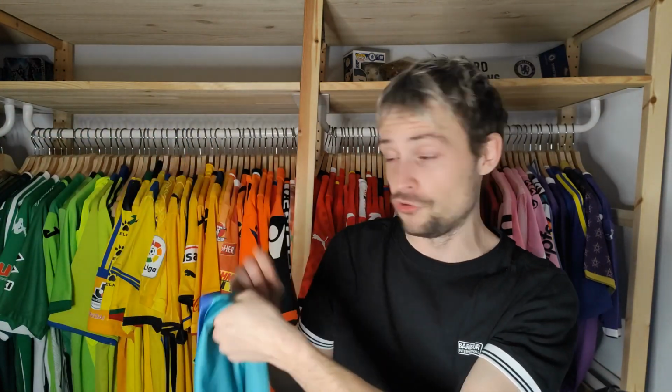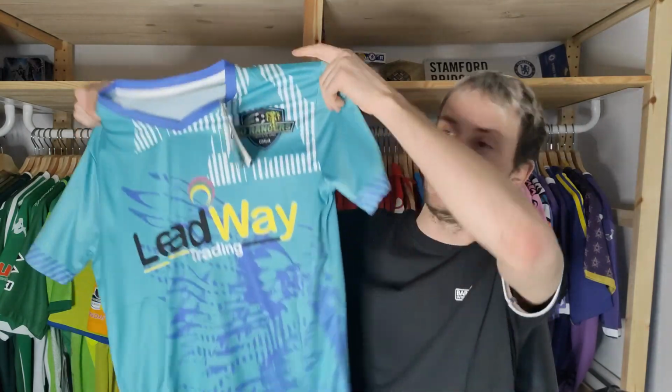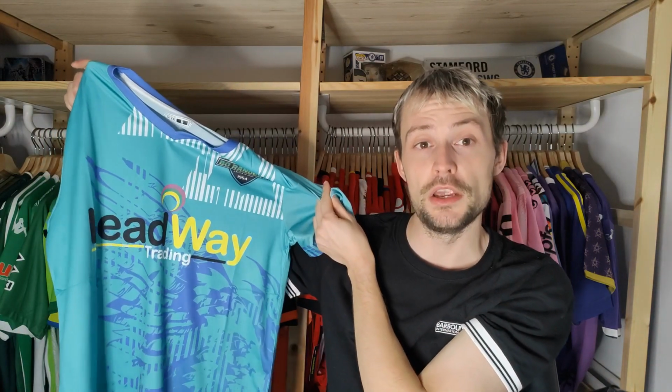It's a very simple shirt other than the graphic, and the manufacturer we thought was quite an interesting one, but it's just a great, unique country that I never really anticipated getting without some real struggles, and well, here it is, Sierra Leone, and it's Bow Rangers.